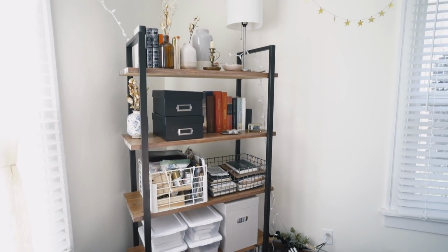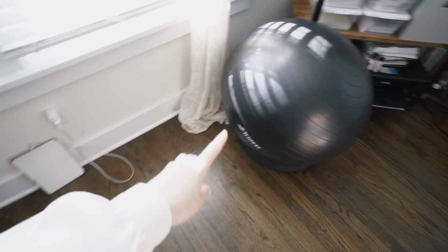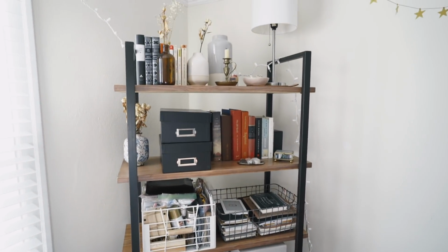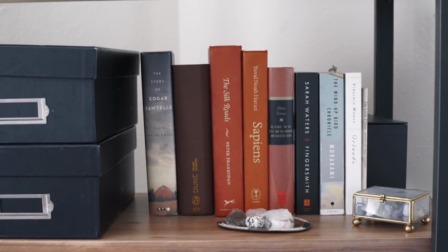And then turning around to this side, I have this bookshelf here and an exercise ball, which I often use instead of the chair just for my posture. But this bookshelf stores most of my craft and shop supplies.